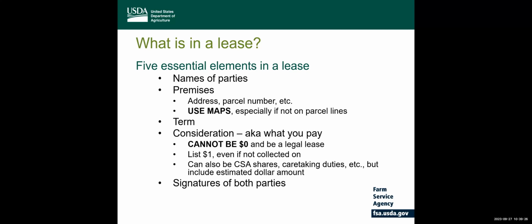So you cannot have a lease that says $0 and it actually be a lease. You need to have $1, whether you pay it or not, you have to put $1 at least. Or you could also say something like, you've done landscaping, you're providing vegetables, etc. But I would also include the dollar amount of what that's worth in your contract. And then both parties need to sign.